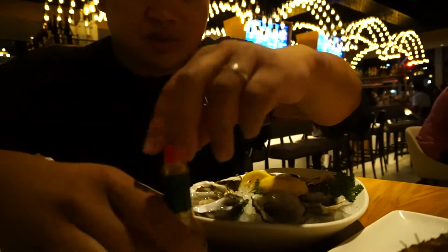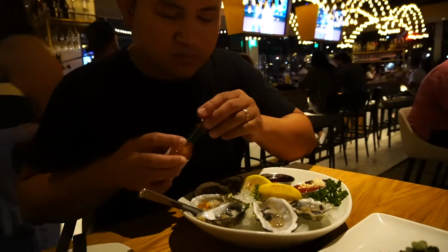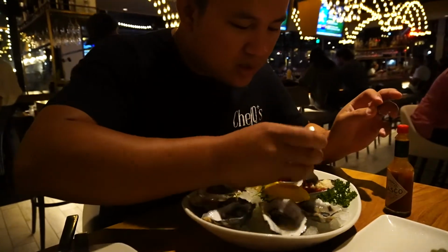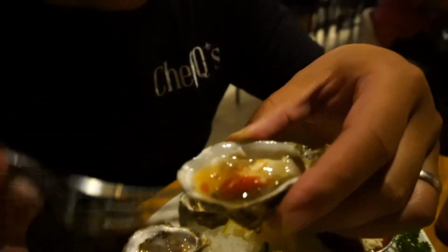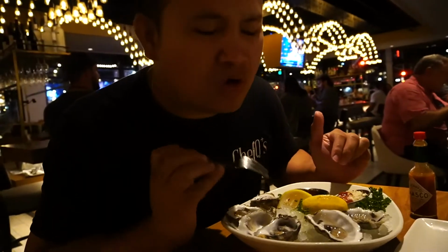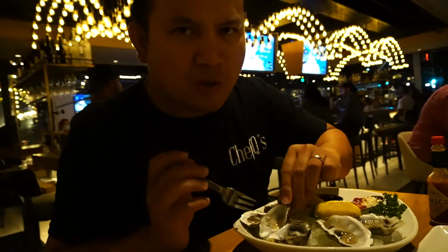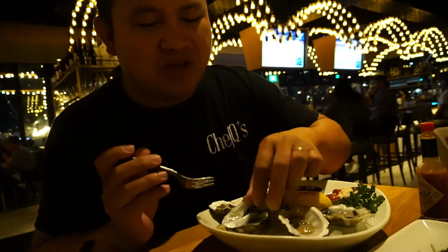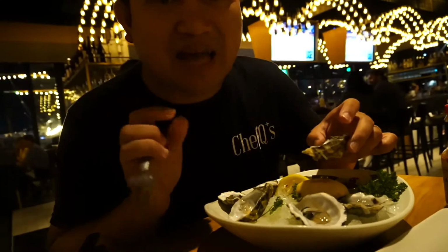Use some lemon. And usually I use sriracha, but Tabasco sauce it is. Put some of this on. I guess that's it. Ooh. Okay, ready? Kumai oysters are really sweet. They're a little bit smaller. I know a lot of people are used to eating Pacific oysters, which are bigger, but you get sick after like five pieces. These are really sweet and crisp taste, and it's not like slimy taste, okay?